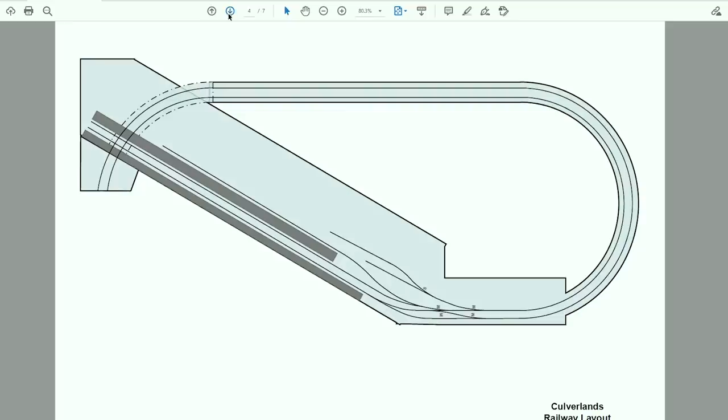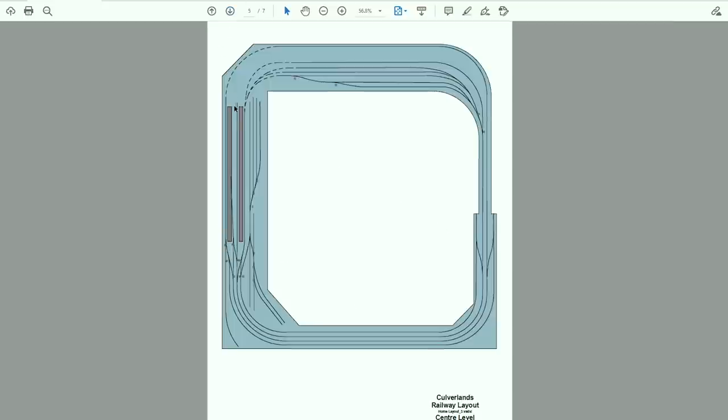And here's the upper station board. As I mentioned, it's a terminus station, then disappears from view at this tunnel mouth, goes around and then comes back out here into the next board, which is just here. So you get this through station, a network of points, and you can either go around again or start to disappear down.